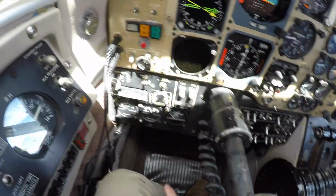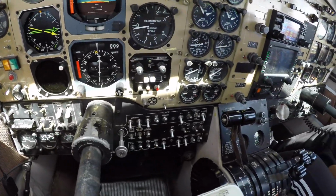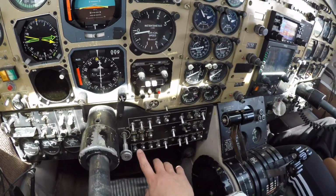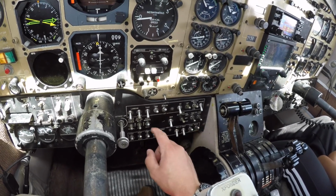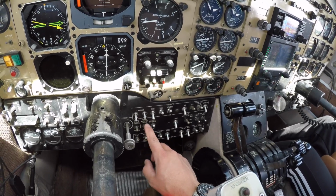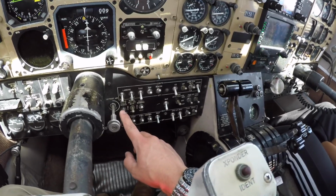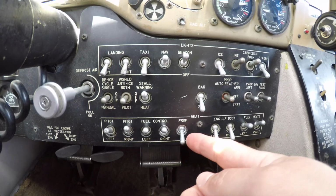Down here we can see where our volts and amps are reading out. Across here, we have all of our pitot heats and fuel control heats, fuel vent heats, stall warning heats, and also where we put on our windshield heat and cycle our boots as well. Each one of these switches here.